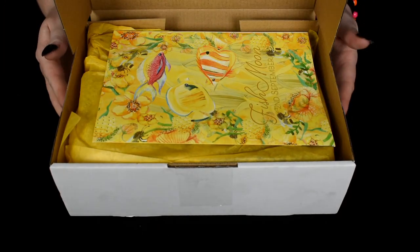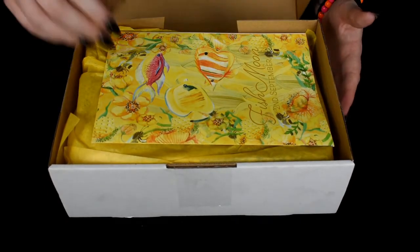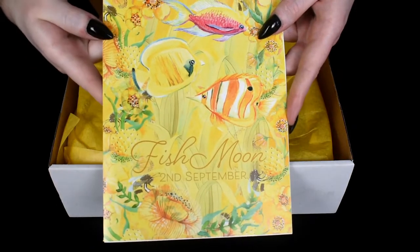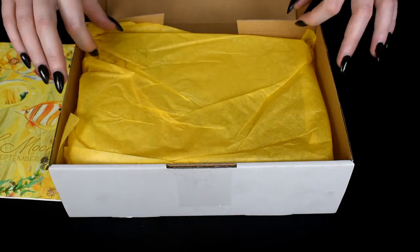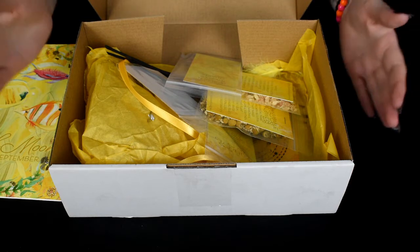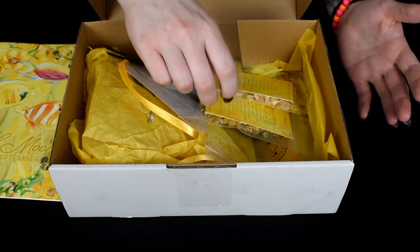Ooh, it's a very yellow, wow. So this is what it looks like. So we have the pamphlet which says Fish Moon, the 2nd of September. This box has quite a strong scent to it, and it was a little bit heavy, so I'm excited to see what's inside.